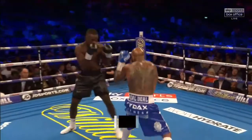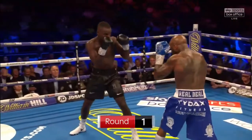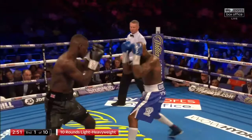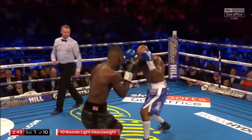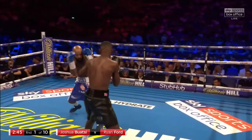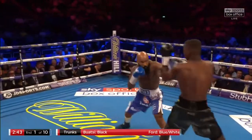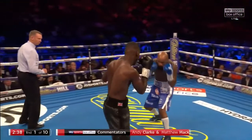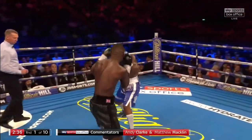So 10 rounds or fewer for the WBA International Light Heavyweight title, which is held by Buatsi. He's done 6 rounds a couple of times against Seydou Sal and Bartolomé Grafka earlier in his career, but since he's been scheduled for 10, he's never needed to go past 4. Ford, on the other hand, has been down the stretch a good few times, and he is in excellent condition.